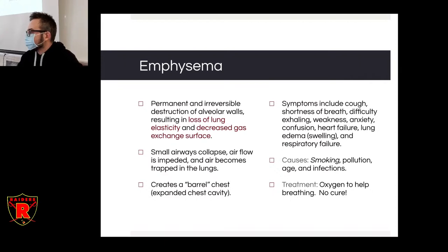And like I mentioned, this is mostly caused by smoking. There are places in the world where this is heavily contributed to by pollution as well. If you live in an area of the world where there are really high percentages of particulate matter in the air, a lot of places in India, there are a number of cities in China that have very high daily particulate matter in their pollution. So that can contribute potentially to emphysema as well. Those areas of the world also have very high smoking rates, so those are significant contributors.